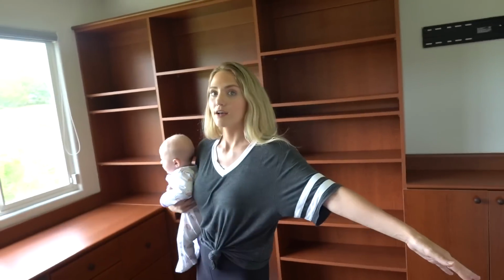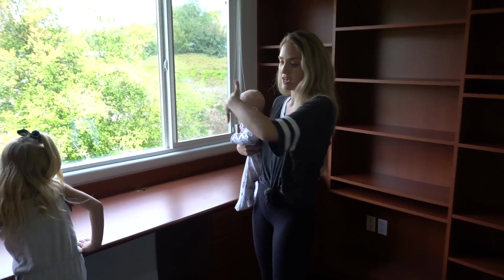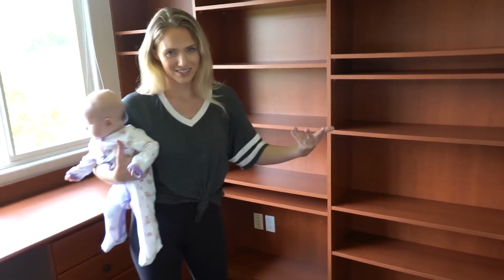This is what I'm gonna make the man cave. Yeah, I think we're getting rid of all of this, like all this desk space, because Cole doesn't need a desk. I don't do like desk work. Yeah, so we're gonna get rid of all this and Cole's just gonna make it like his fun room.